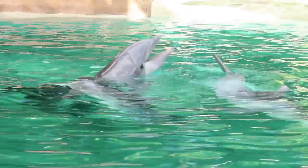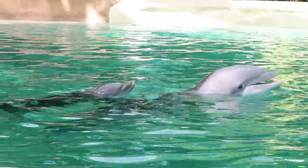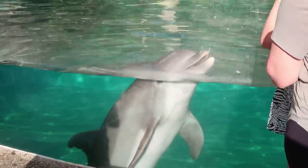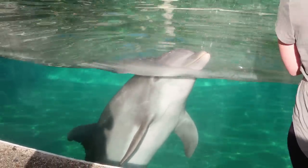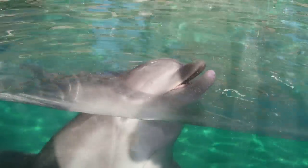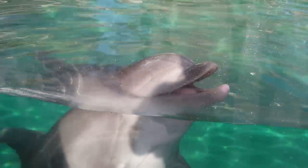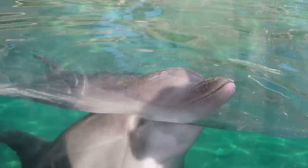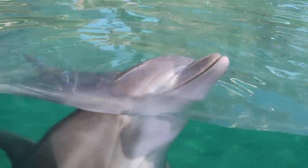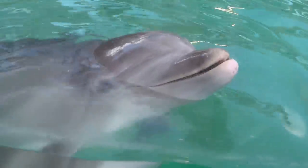Oh, there are little baby dolphins swimming around. Oh, the baby one's by it. Oh, this dolphin's playing with a fish too. Look, it's like spitting up a fish. I really don't know what's happening. The dolphin's got a fish in its mouth, repeatedly hacking it up and swallowing it.